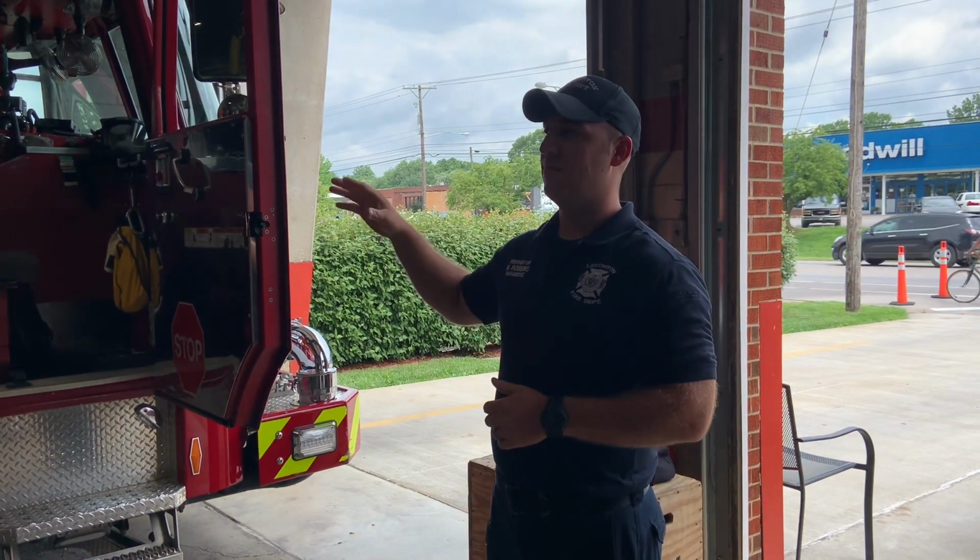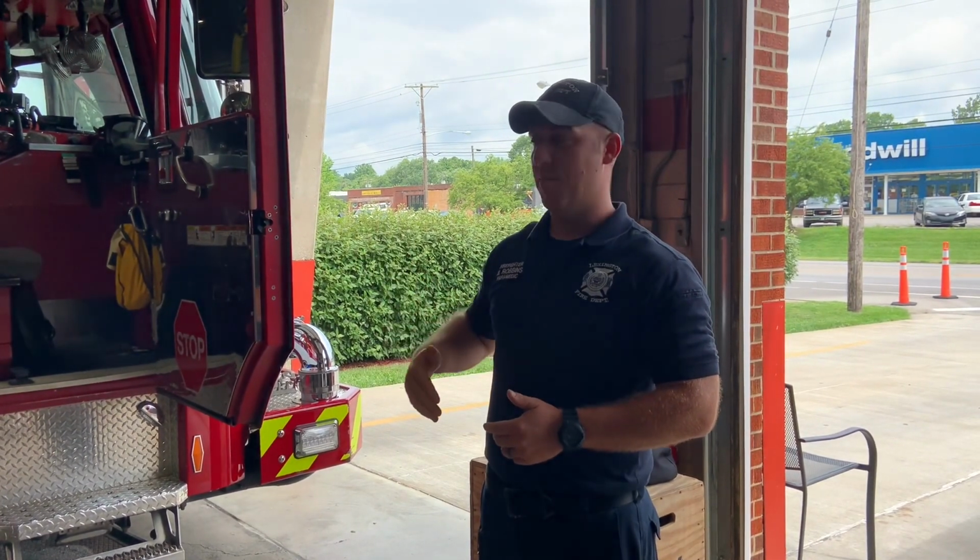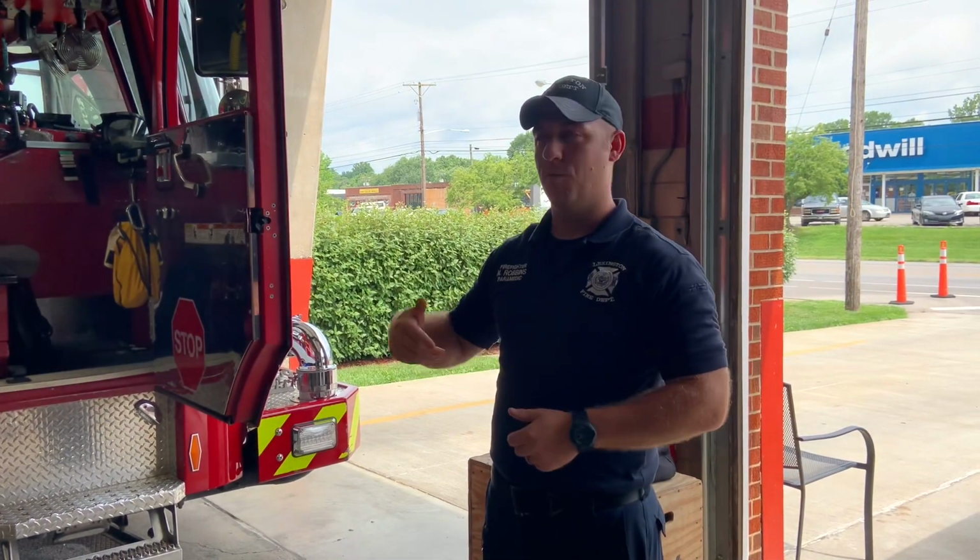Beyond that, as the driver, I've still got an SCBA cylinder, still have an air pack. Depending on what order we get to a fire, I may still be jumping off the truck, packing up and going with the guys for an assignment from the incident commander, whatever we're going to be doing.